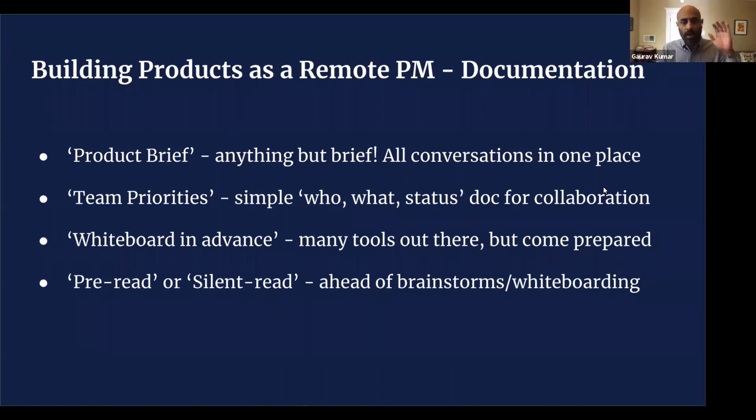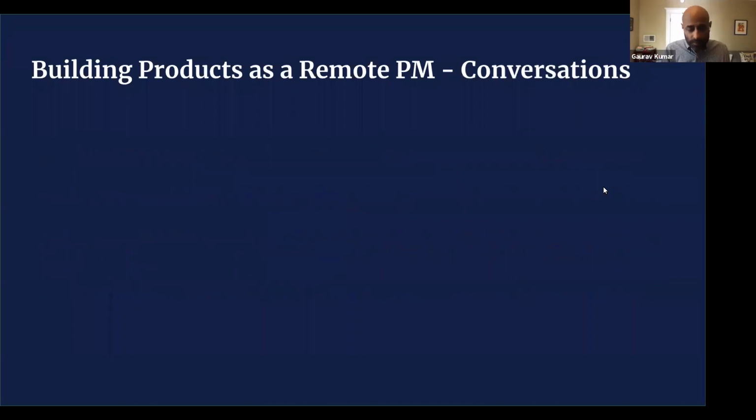And put it in there, be as descriptive or not, but make sure people are spending time either reading before the meeting, or you start the meeting and you say, first 10 minutes, let's all just read, put some music on so it's not awkward, and just do a silent read. Now let's talk about conversations, right?